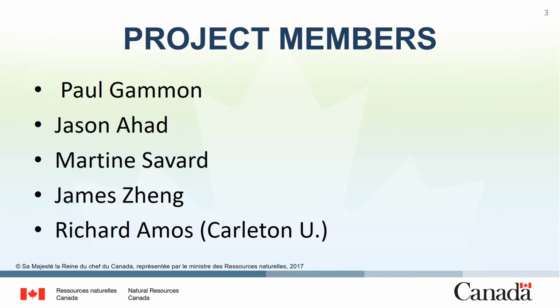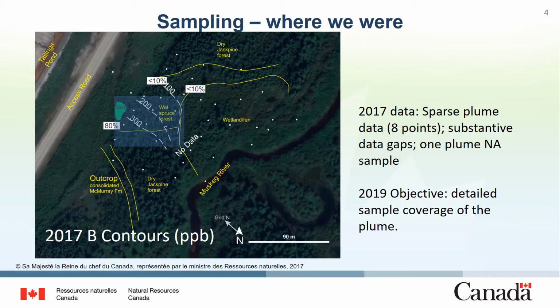Here are the main project members. There are, of course, others, but these are the five main components and investigators. Where were we from the last EGP? That shaded area on the map is really where we intersected the oil sands plume, and you can see it with those boron contours in white there, the 100, 200, 300 contours. We didn't really have great definition.